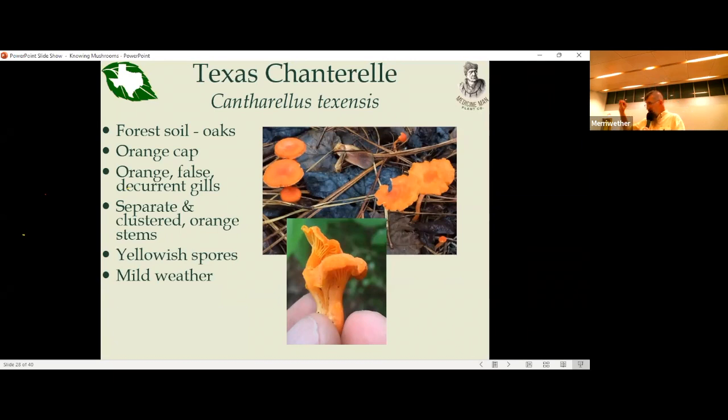So if you're out in the Sam Houston forest, along one of the ravines, along the 4-Notch Trail, where there are oaks, that's where you want to look for it, because they need water, they need oaks. So that right there is a really key indicator.